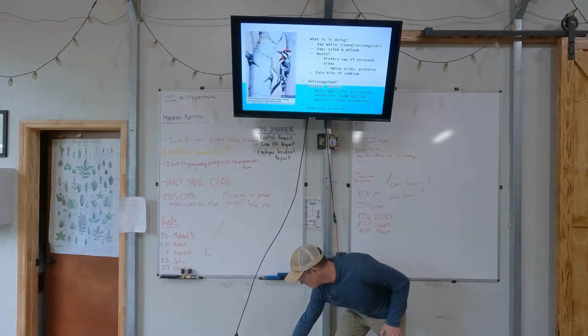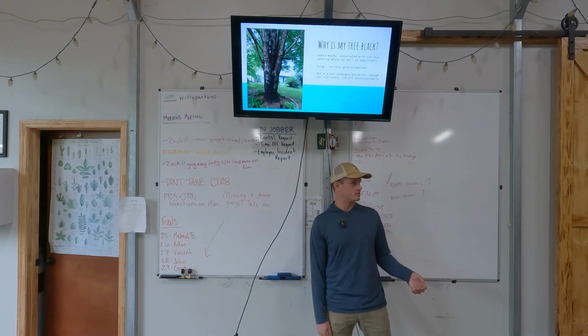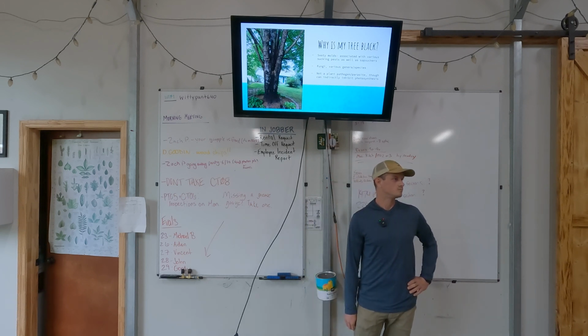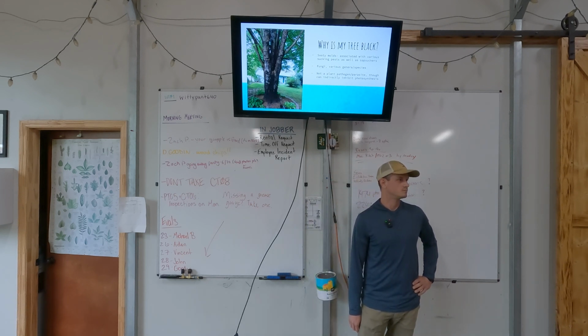Really quickly, I wanted to go through some, unless there were other questions. I know your request for time. The only other one was, if not a sapsucker, what is doing this to my tree? My response has always been pretty certain in this area, it'd be like a 90% chance that it's a sapsucker. What are your thoughts on that?